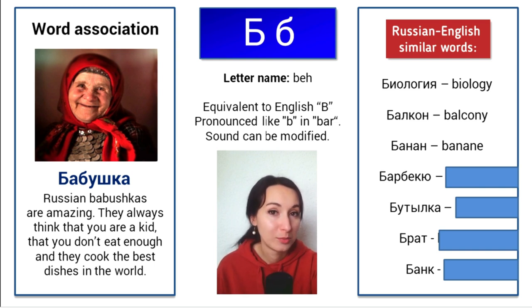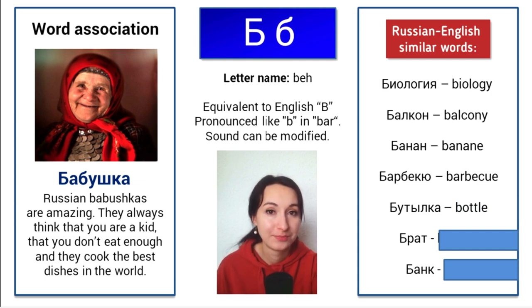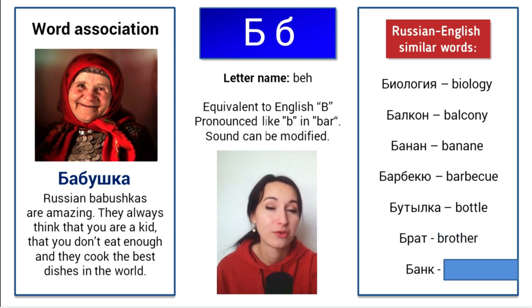Барбекю. And you can see what it is in English. Next, we have бутылка. Try to guess in English. A bottle, yes. Next, брат. Well, it doesn't sound completely the same as its English equivalent, but anyways, there are some similarities in sounds. So, брат, and in English, it's a brother.